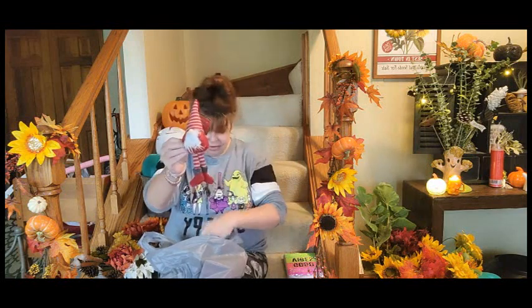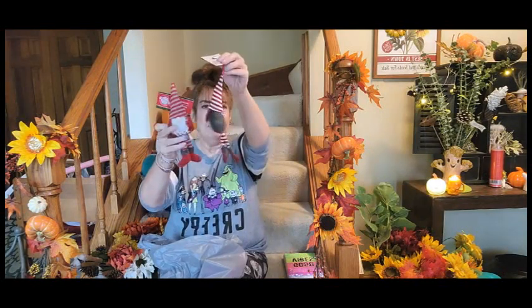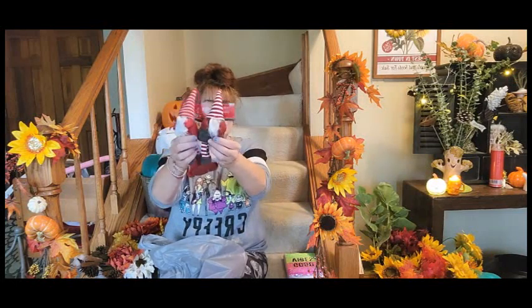And for a dollar. And then I'm really not into gnomes, but I think the more that I look at them and the more that I see them on videos, I kind of fell in love. So this little guy is so cute. And then we also got a gray one. And you can hang them up. And we're just kind of have like a little gnome family for Christmas.